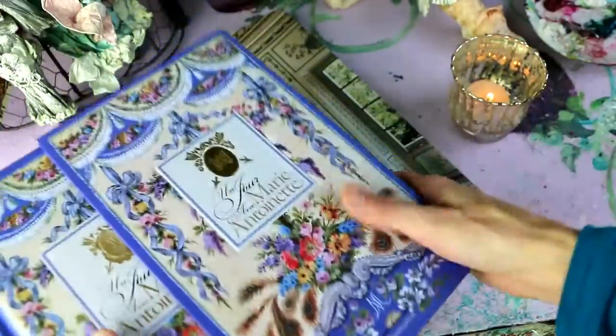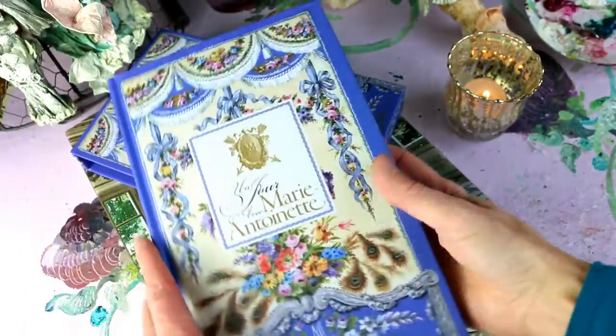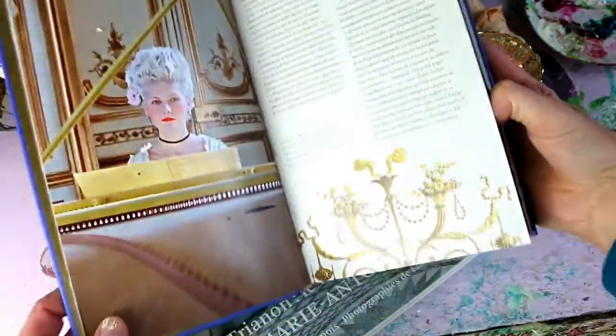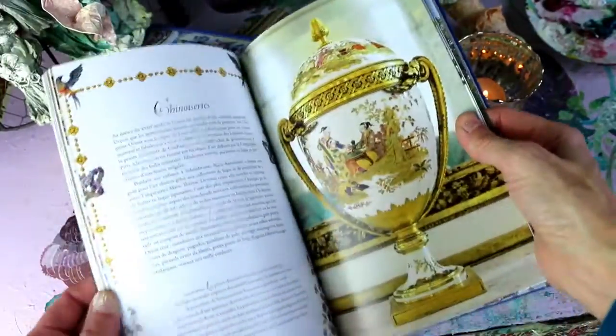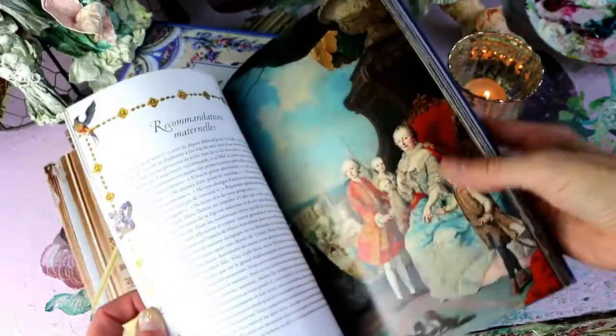So there is a little box like that, and then you have so many beautiful inspirations inside. There were a lot of details of plates, of furniture, of wallpaper. It's really a beautiful, beautiful book if you like Marie Antoinette, of course, and if you like the 18th century, I think you will really enjoy it.